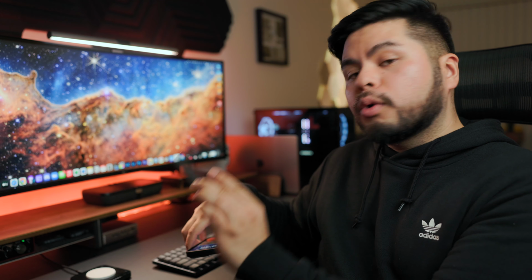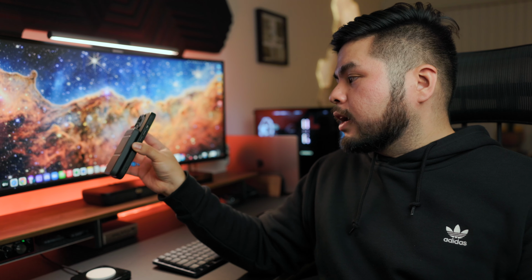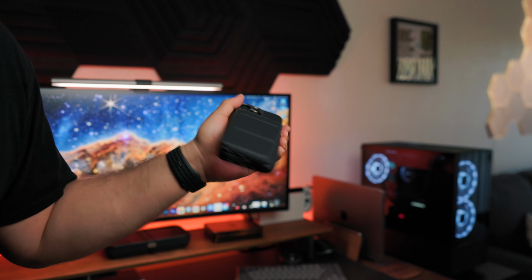Let's test the portable wireless charger. And that one snaps right on. So yeah, this is not gonna fall off on you. If you really try to take it off, it might. I see it kind of sliding and it's not very centered anymore.